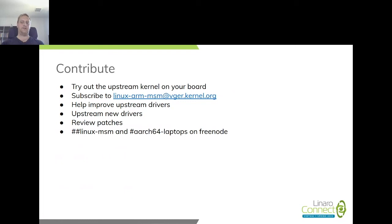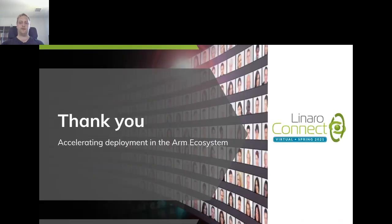Obviously, it would be really nice if you would like to review patches on the main list. We always appreciate that. And we have two IRC channels that are relevant for this. There's the hash Linux MSM, and there's the hash AArch64 laptops, both on Freenode. Yes, that's two hashes. And thank you for listening in, and thanks to the demo gods for taking us this far, as I run this on an actual Snapdragon laptop.